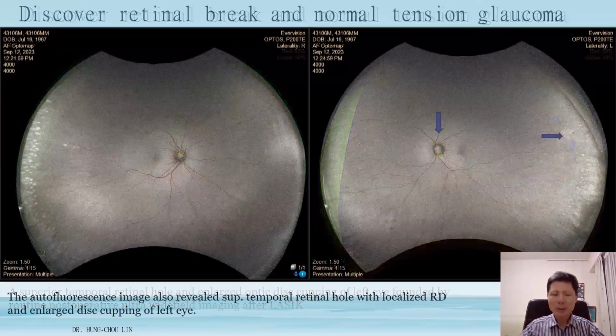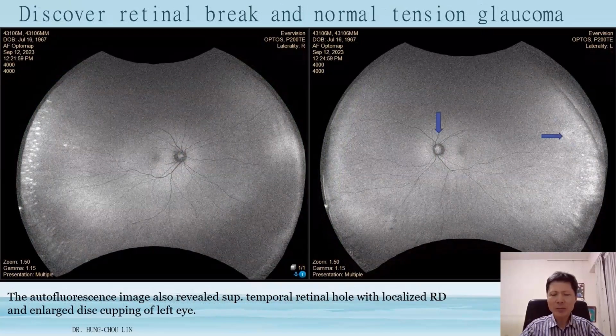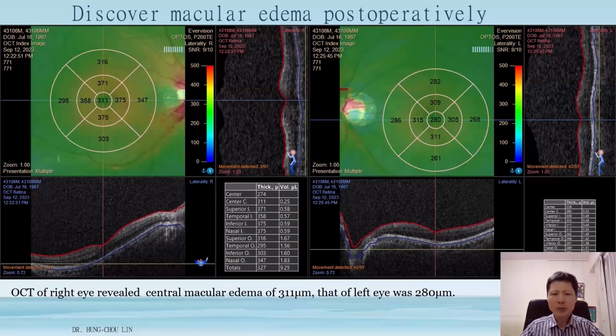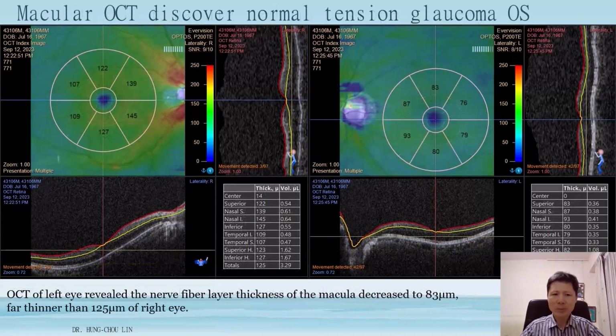The autofluorescence image also revealed the superior temporal retinal hole with ocular ID and enlarged disc cupping of that eye. Moreover, OCT of the right eye revealed central macular edema of 311 micrometers. On the right, OCT of the left eye revealed the nerve fiber layer thickness of the macula decreased to 83 micrometers, far thinner than 125 micrometers of the right eye.